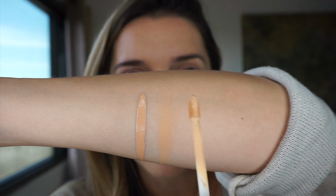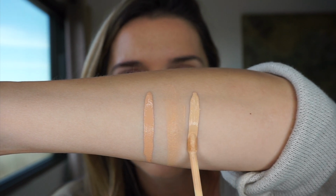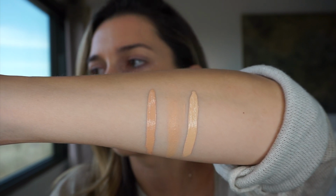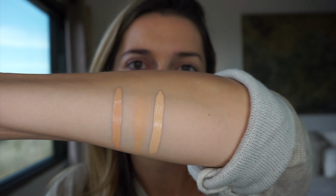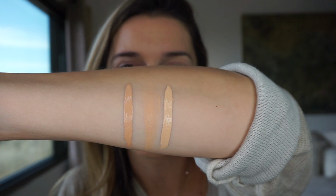And here is light 7 because I had an idea that it didn't look right for me. I'm gonna put it on the other side. So that's light 7. And that's more what I like for a difference between my foundation and my concealer. So there you go, it gives you an idea.